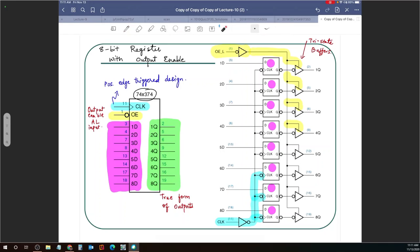Meaning all the outputs 1Q all the way down to 8Q will only be connected to the outputs of each D flip-flop when output enable is active. When it is inactive, then all the outputs would be in high impedance state. So let us write that. If OE underscore L was a 1, then this would have been a 0, which means that all these guys would have been in the high Z state. Dangling wires. All of them.